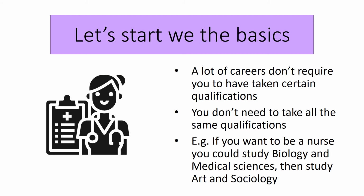Now, just some words around that. A lot of careers don't require you to have taken certain qualifications. So you could do A-levels because you like them and do well in them, but you don't need to take all the same qualifications. So for example, let's say I wanted to be a nurse. It'd be advisable that you studied either biology or medical sciences as one of your options, but then you could study something like art and sociology, and as long as you do well in those subjects, that would be perfectly fine. So you can keep a wide option open.